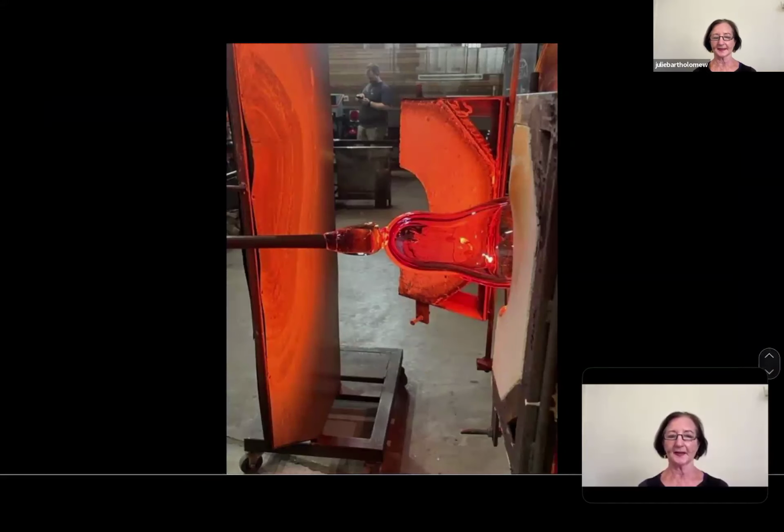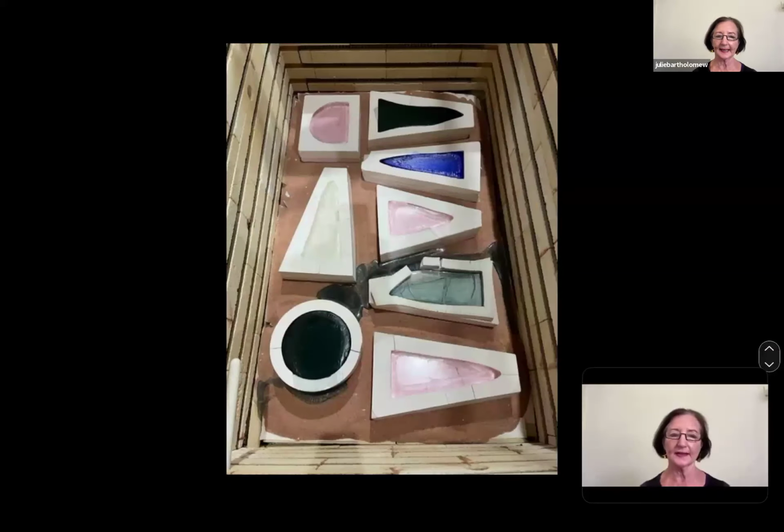You could see that one was split and broken, too much pressure on the plaster, which is actually a combination of silica and plaster, 50-50, because if you just use plaster, it just wouldn't work. It would just revert into dust. But because it's combined with silica, it retains its shape. And it's usually fired to around 850, quite a low temperature.